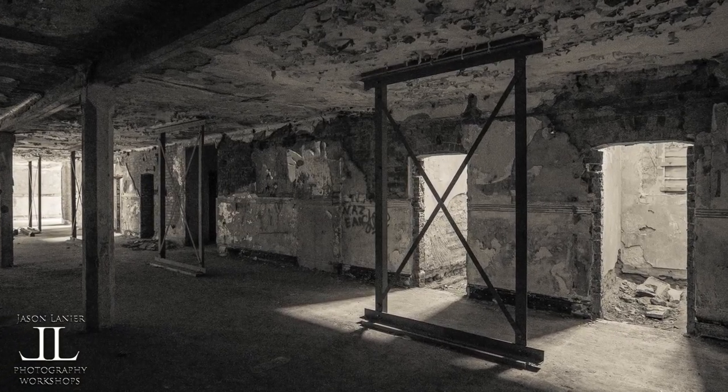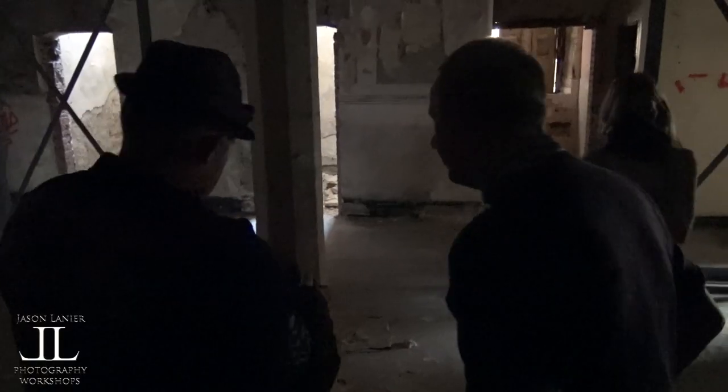Look at that. Putting that cross beam right in the center of the light.